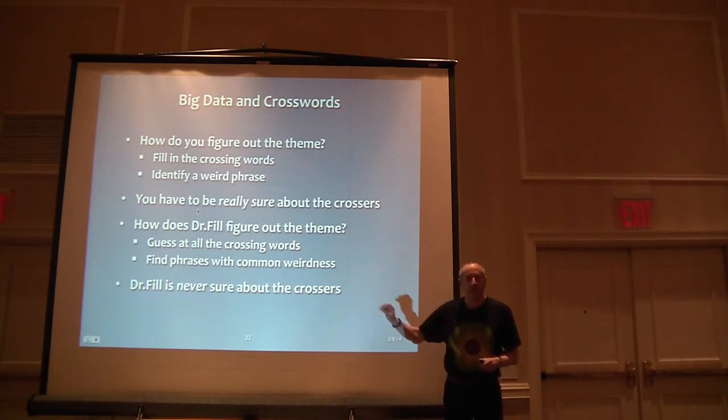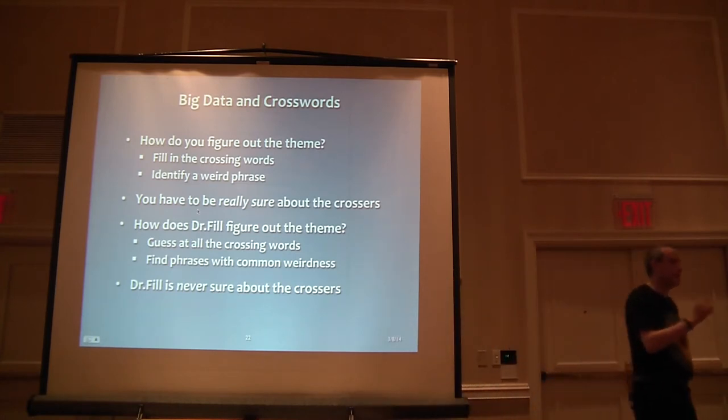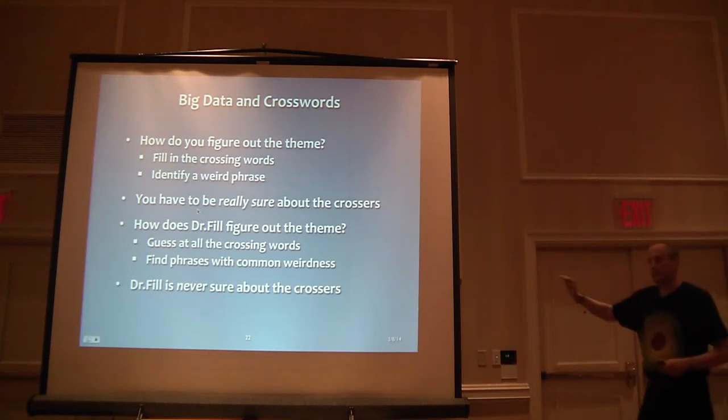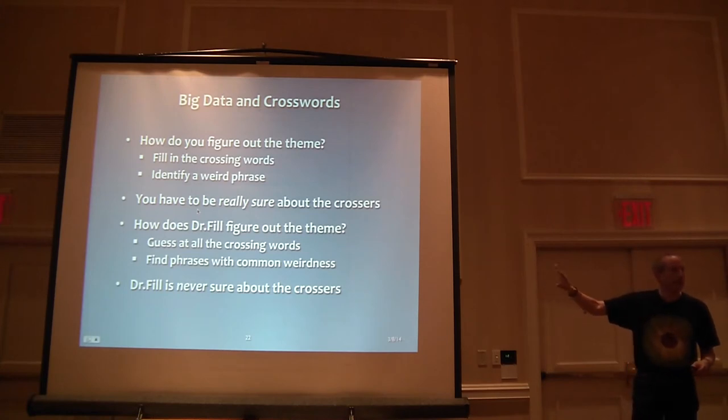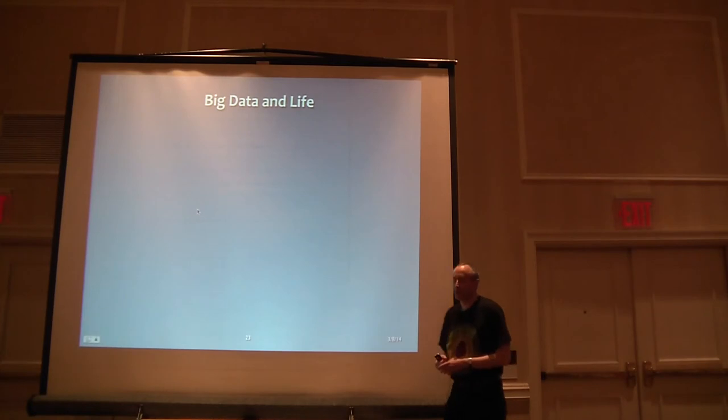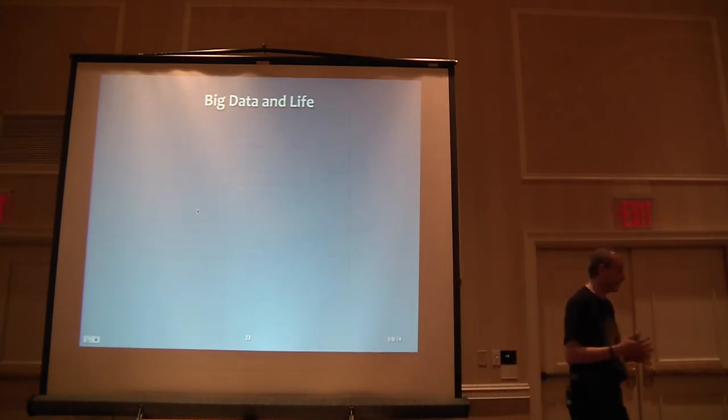And the reason it has to do it this way, unlike you, is that Dr. Phil is never sure about the crossing words. They're all guesses. And I developed technology that will let it use those guesses to try and figure out what the theme of any particular puzzle is. So that's big data and crosswords, but there's also sort of big data in the real world.